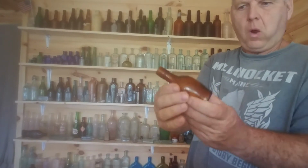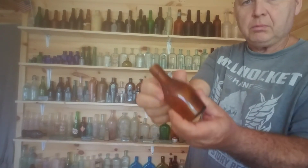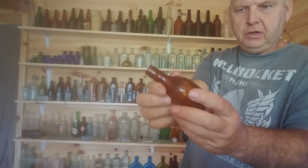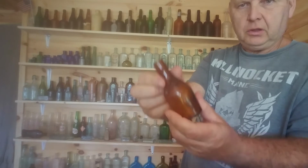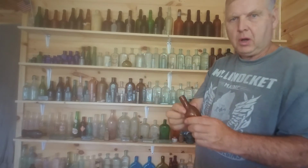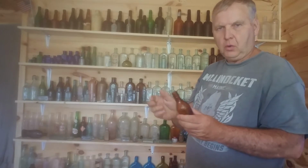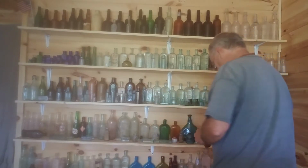Sample whiskey. Paul Jones Distillery. Whiskey, yep. Nice little bottle, huh? People buy a sample, they liked it, and go and buy a whole thing, the big bottle.